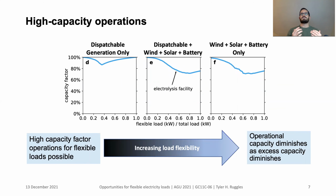Now, how is that excess generation capacity spread throughout the year? Well, to answer that, we look at our operational capacity factor for our electrolysis facility. And in all of these cases, when the flexible load is minimal, so at zero on all of these x-axes, you see that the electrolysis facility is operating near 100% capacity factor. In the wind and solar one, this is more like 98% capacity factor. But in all these cases, as you add more and more flexible load from that very beginning point, the operational capacity factor declines. And this is because without adding any generation capacity at all, you're able to provide more power. But as you do that, you scrape away the excess that's there, and there's less left for the next incremental addition of flexible load.